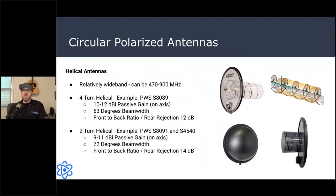So the last style of antenna that we're going to talk about, yet another very common, powerful tool in your arsenal, is the helical antenna. These are again relatively wideband, 470 to 900. Our four-turn helical, the one you're seeing at the top there, is the Professional Wireless S8089. This has 10 to 12 dBi of passive gain on axis, so definitely more forward gain than your directional antenna, 63 degrees beam width, and a front-to-back ratio, or rear rejection, of 12 dB. So again, really look at those polar patterns, trying to make sure you know what the best tool for your job is.